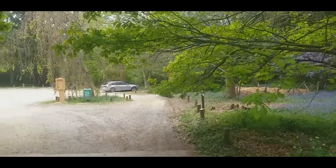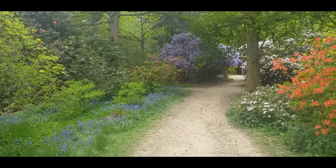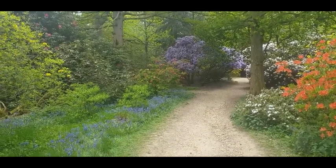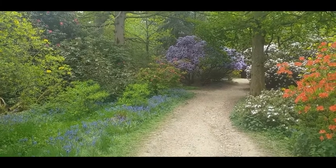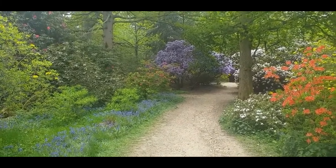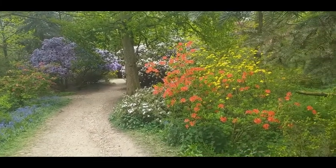We just walk to the back of the car park at this point. It's now the beginning of May. The bluebells are out, the azaleas are out, and the rhododendrons are out. What a plethora of colours we have today. It's absolutely splendid, beautiful.